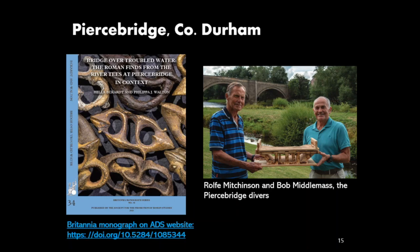While they were diving and recording some quite significant bridge structures, they began to discover thousands of Roman objects on the riverbed. And from 1996 until Rolf's death in 2019, collecting these objects became the main focus of their diving and attention. Now, their assemblage formed the focus of my previous Leverhulme-funded research project, which I undertook with Professor Helle Eckhart at the University of Reading.